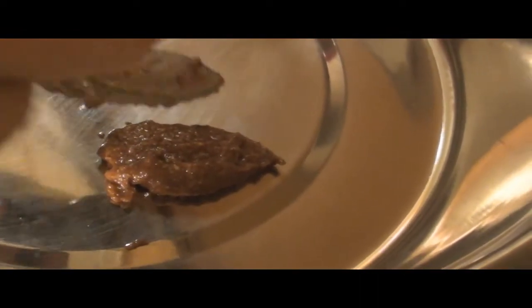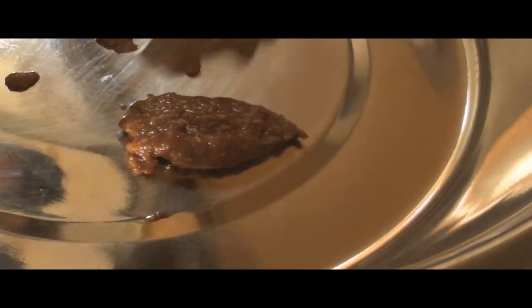So we're just going to take your butter knife, again, like I said, you don't need a lot. Just a good teaspoon.